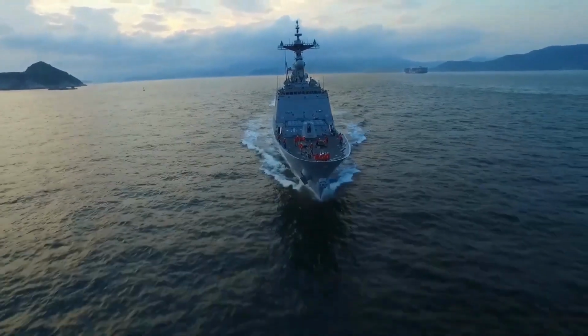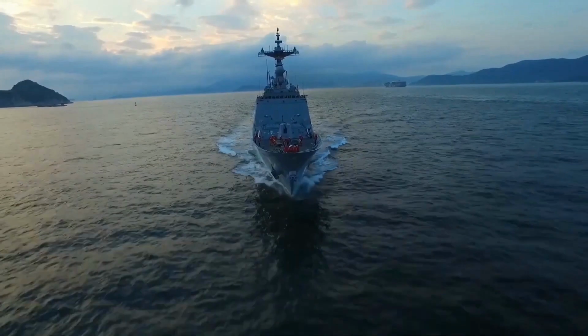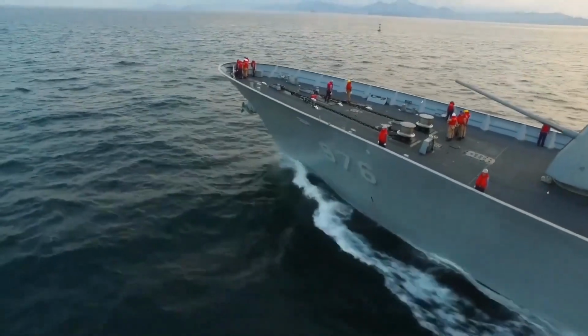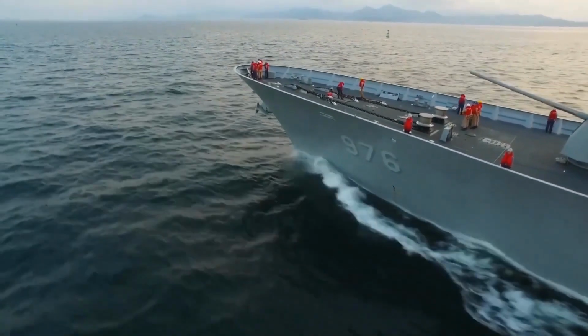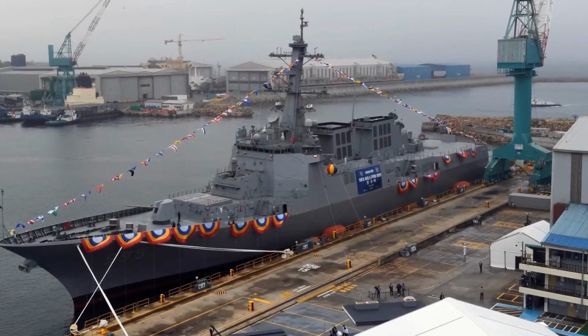Launched in the early 2000s, this vessel is not just a ship. It's a floating fortress, a testament to South Korea's ambition and engineering prowess. Let's set sail and explore what makes this warship a standout in the crowded seas of East Asia.